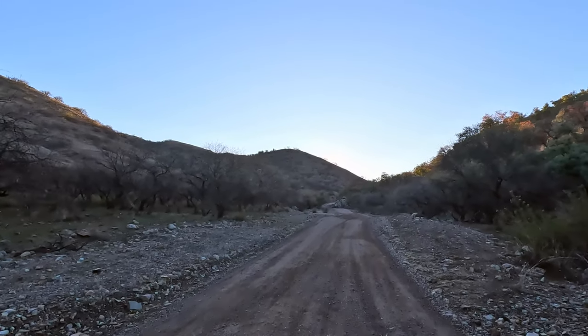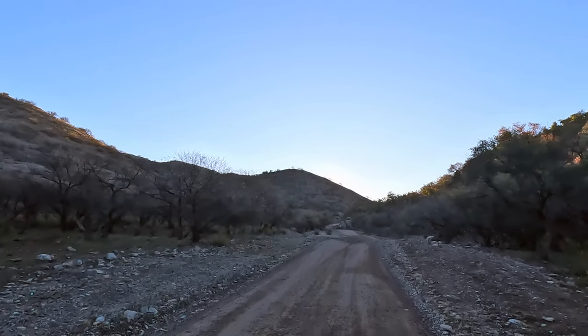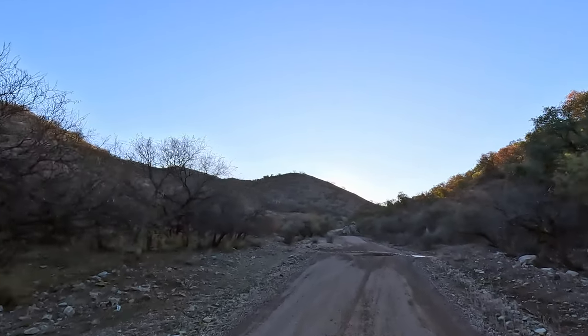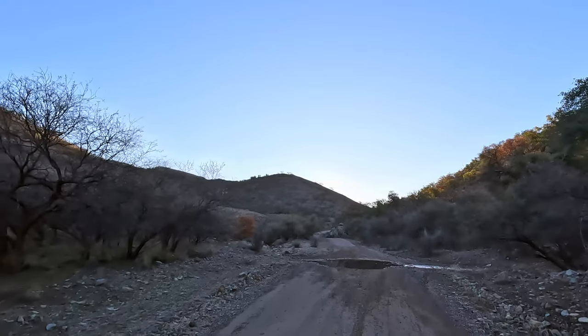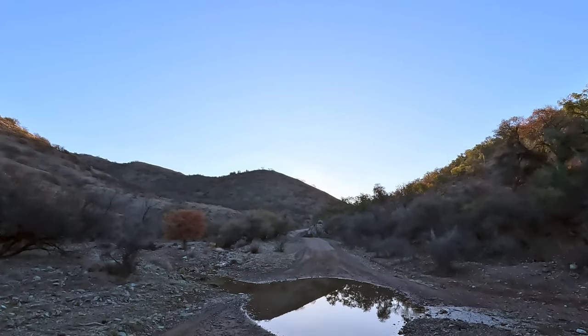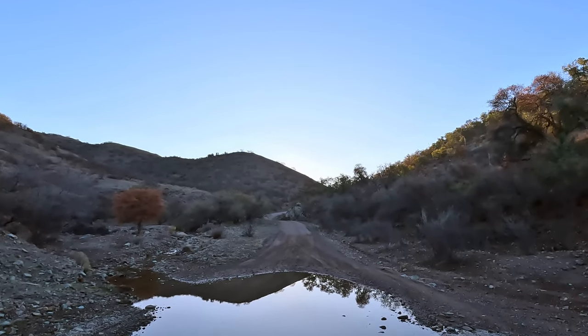So I'd be careful. If you're going to come down here, I would just check the weather and even try to reach the campground host to see what the weather's like down here. Oh, another puddle. At least they're not too deep.